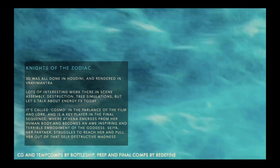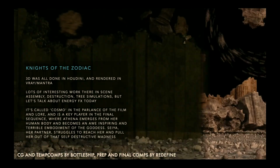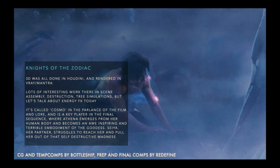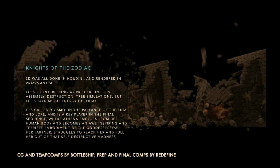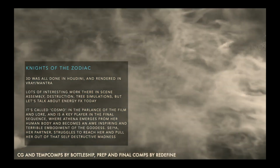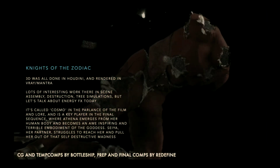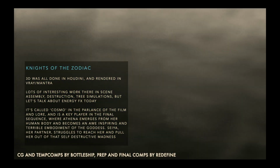All the 3D we did in Houdini. We rendered with V-Ray and Mantra. So this was before the USD days and Solaris. V-Ray was mostly for the surfacing because with complex lighting, it's fast for us to render in V-Ray. And Mantra was with all the volumes and the plasma kind of things that we're going to be talking about now. And there is a lot of cool stuff, destruction with assets, so you can build a lot of depth, lots of fun stuff like trees, but let's talk about the energy this time.